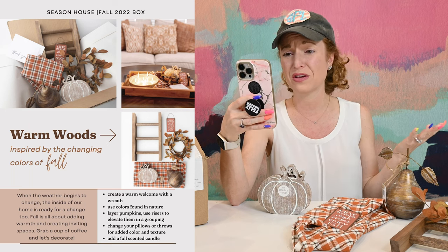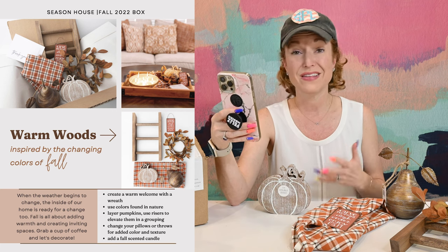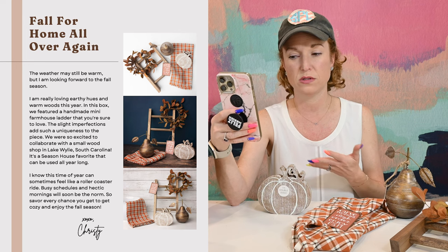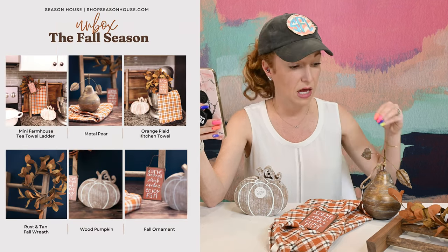As you can see here, they've done a great job with putting the fall colors in, talking about the inspiration behind how the box was curated. They even show you several great ways to decorate with these items. You see the tray. You can see how they leaned the ladder up against that dark blue wall and hung the wreath like that. That is so cute. And then it breaks down each of the individual items they have here. I love the continuity in this. I love how easy the colors flow together.